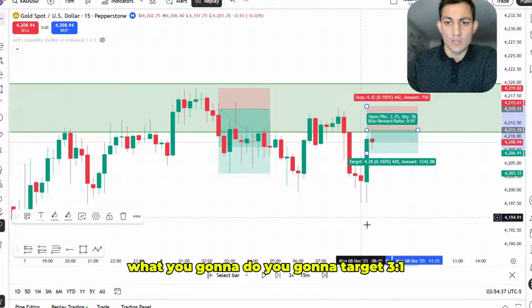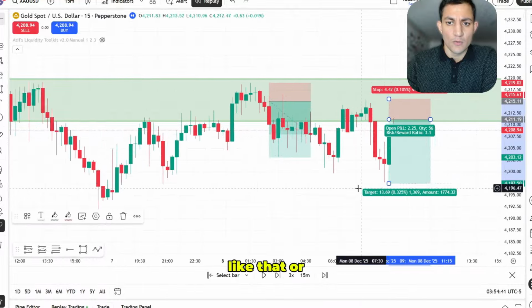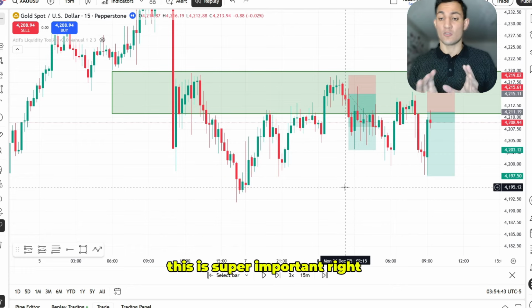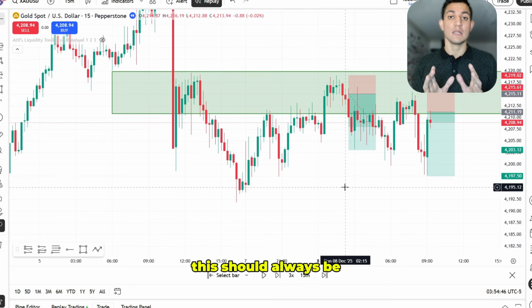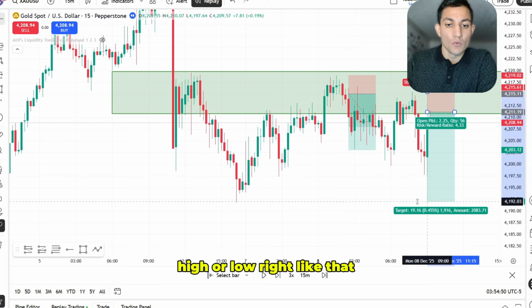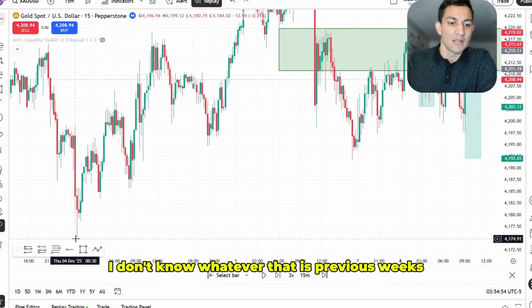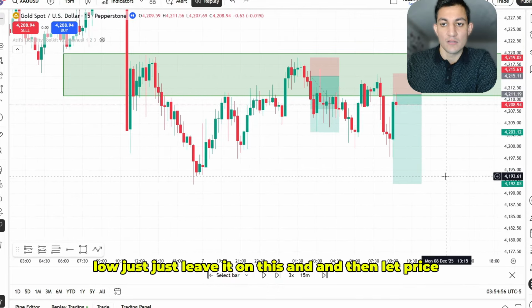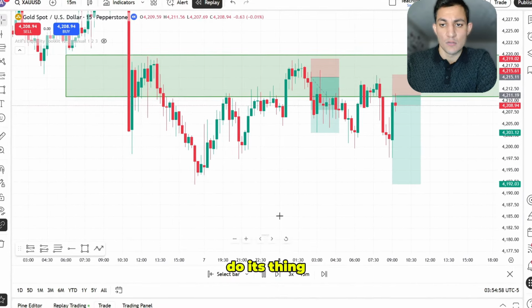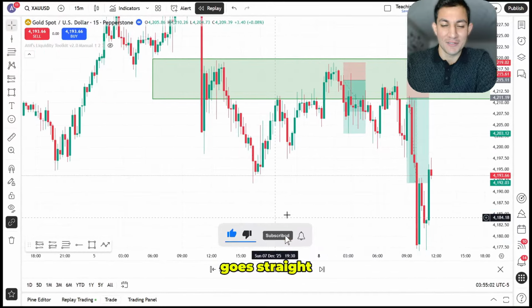For your take profit, you're going to target 3-to-1 like that. Or, and this is super important, right? This should always be the maximum take profit that you have: previous day's high or low, right? Like that. That should always be the maximum. Do not target, I don't know, whatever that is, previous week's low. Just leave it on this, and then let price do its thing. Look at that. I always say that and the price goes straight all the way down there, but you guys get the point.